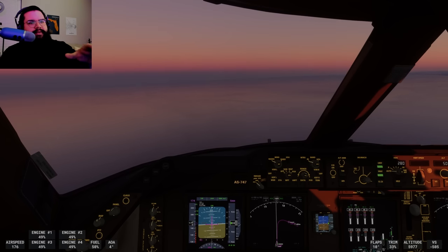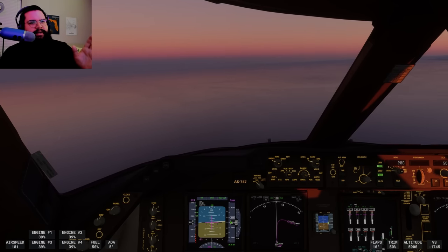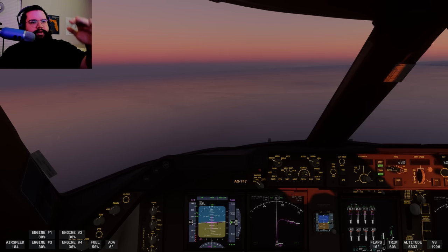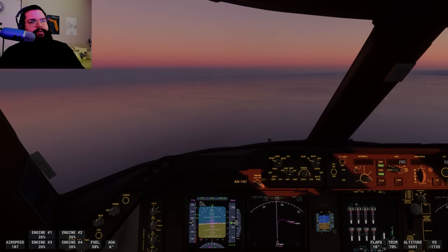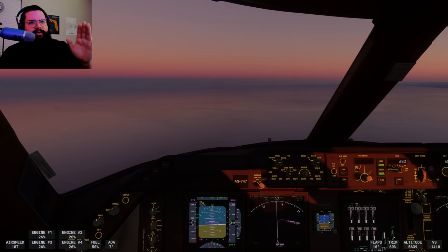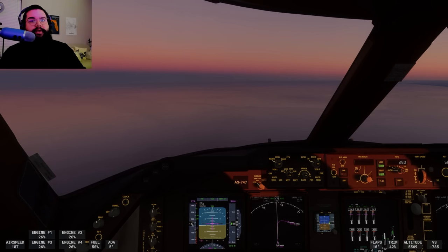And then we'll ride this piece here at about 5,000. And then once we hit that turn, looks like we need to be at 2,000. So as we start rounding off that turn, I'll start dialing in the lower altitude.